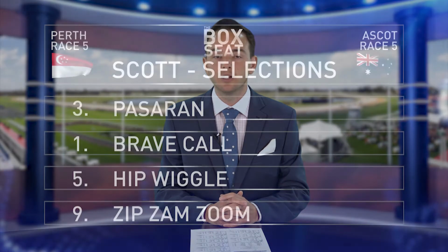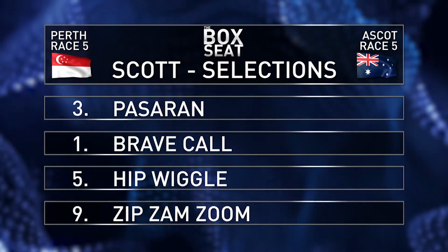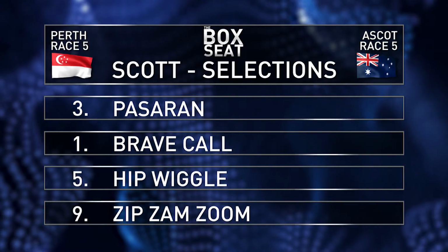From number 1 in Brave Call, who went ever so close with 60 kilos last start, behind Cornflower, who has run well since. Hannah Fitzgerald takes off 3, so gets some really well-deserved weight relief. The replay horse, Hip Wiggle in for 3rd, but I have a big query on whether or not she can get a winnable position from the map.